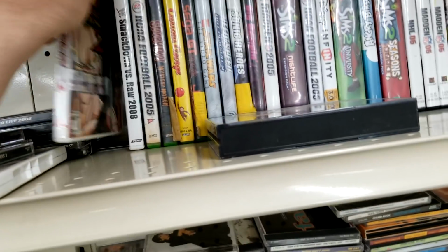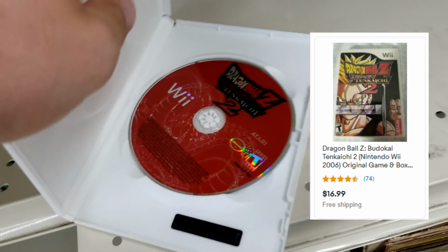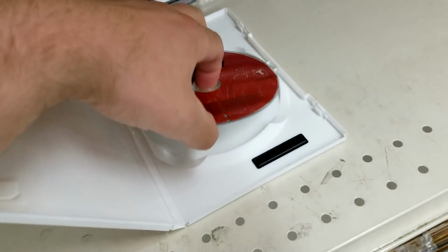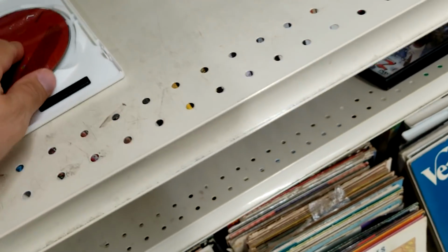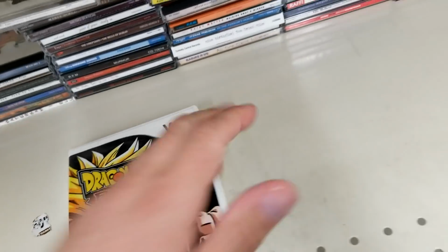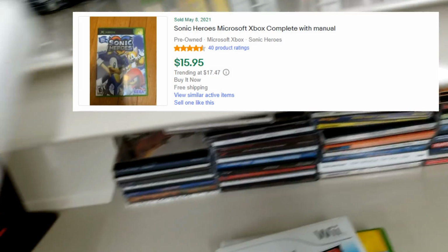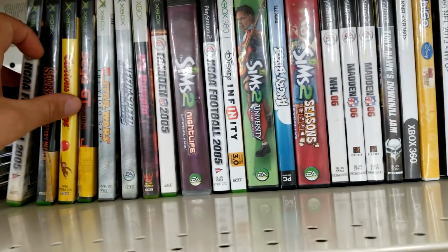And then I go over to another Goodwill. My battery was dead, so I did this on my phone. And I find a Dragon Ball Z game here. It's Budokai Tenkaichi. I probably butchered that too. Decent game. It had some scratches, but I tested it. So we've got it listed for about $1 less than the competition. Sonic Heroes is a pretty good one that I do end up picking up. Just the ones I'm talking about are the ones I actually grab.